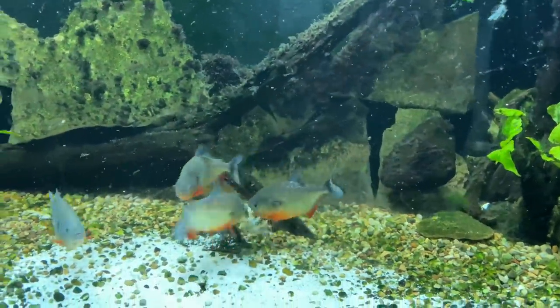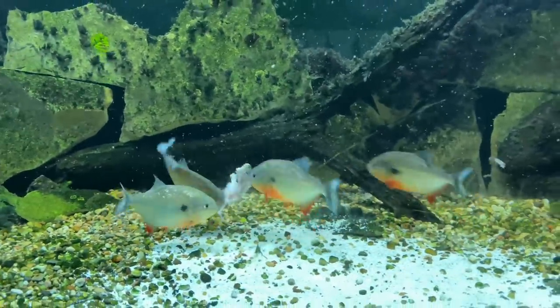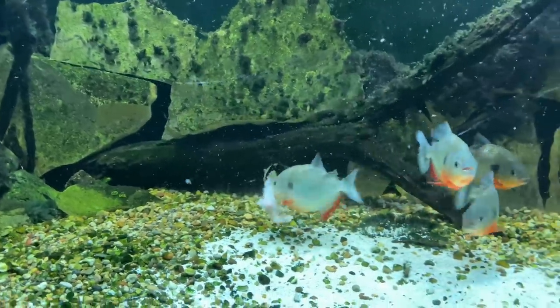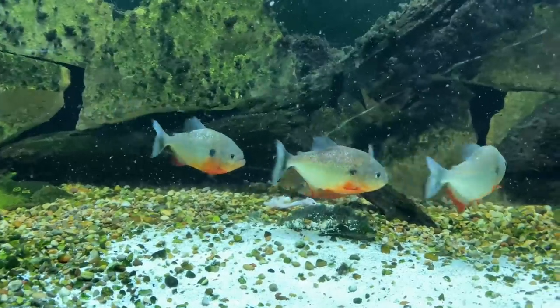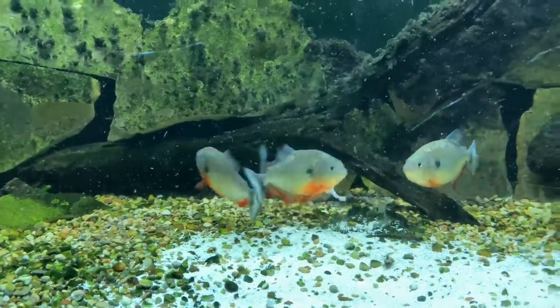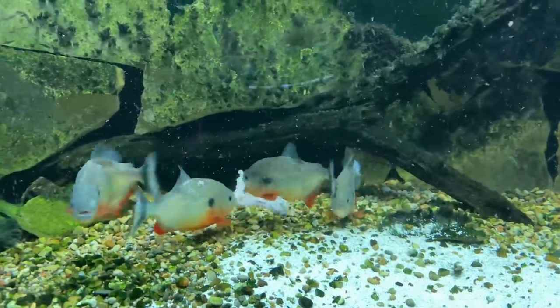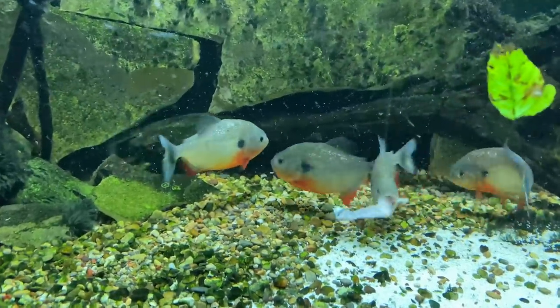They are tearing it up. I'm just trying to capture it all. Zulu! It's enough. I think we have coyotes in the area. Ferocious feeding, my friends. Frog didn't stand a chance. Very quick.